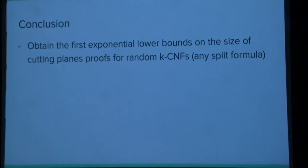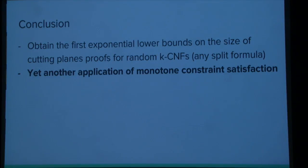OK, cool. So just to wrap up, we get the first exponential lower bounds for cutting planes proofs for random CNFs. And in fact, this is for any split formula. So it's yet another application of this monotone CSP problem. And what do you mean for whichever way you partition the variables? What do you mean any split formula?